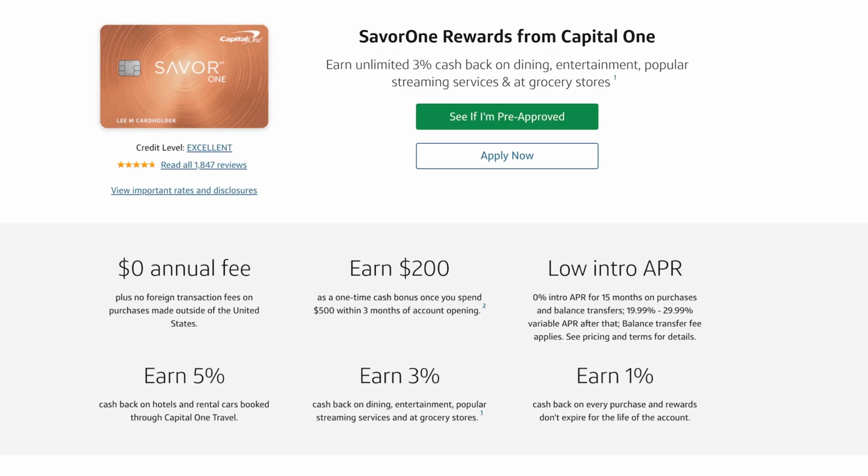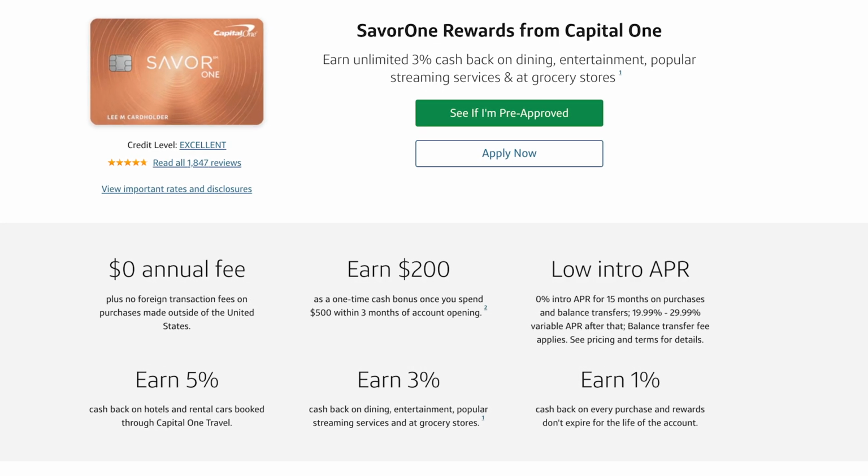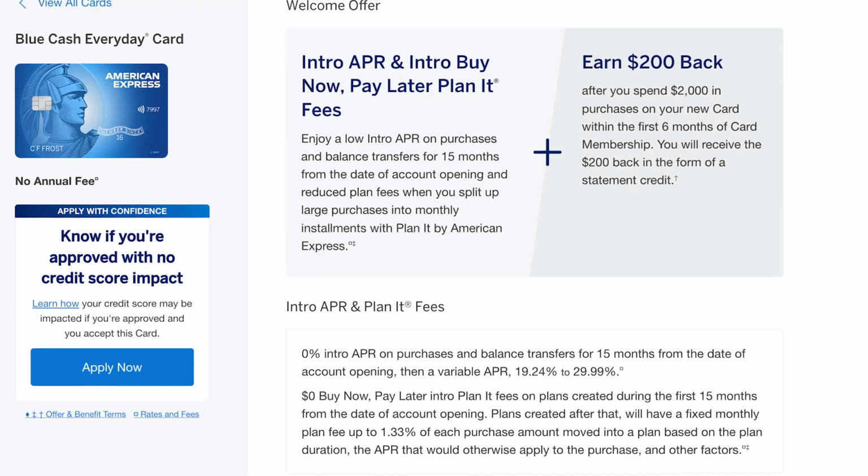Now, if you're not, there are plenty of great credit cards out there that don't have an annual fee that offer excellent cashback or points back multipliers. So some of the good options include the Capital One SavorOne Cash Rewards credit card, the Chase Freedom cards, and the American Express Blue Cash Everyday card.